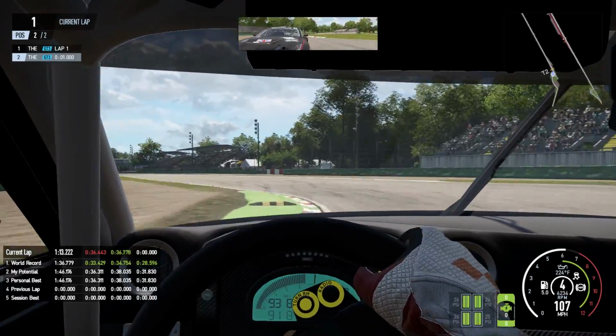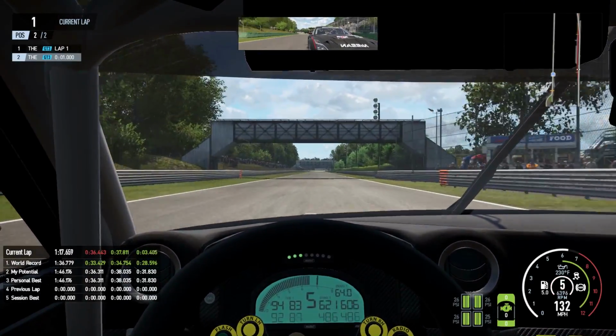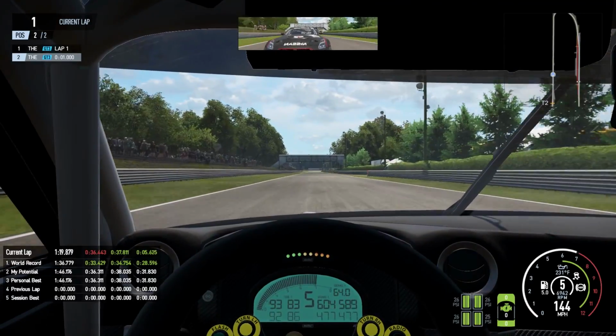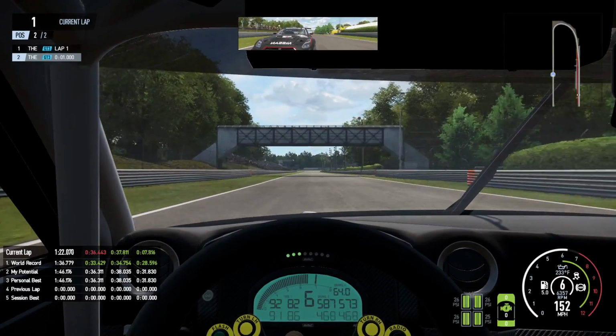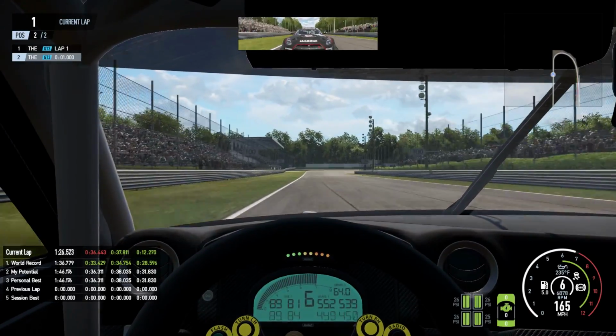Try and stay to that curb as long as possible before throwing it into the final part of the chicane. Just avoid running too far wide out there. That's where you're going to get your penalties, and that's where we lost a lot of time on getting invalidated laps. Now we're going to look for the 100 board on the left, break it down into third gear.